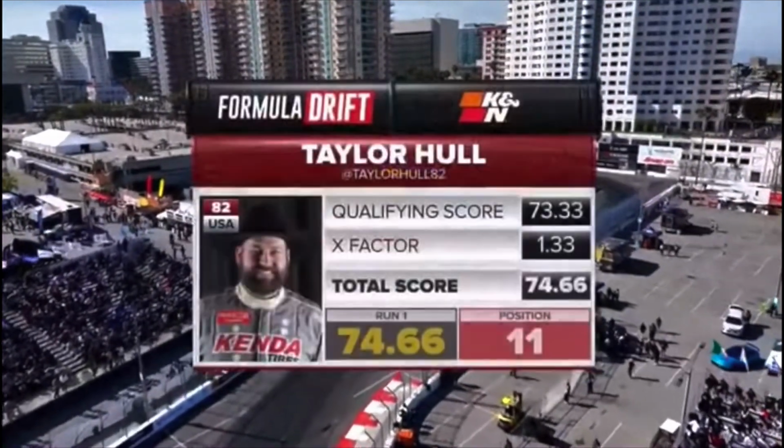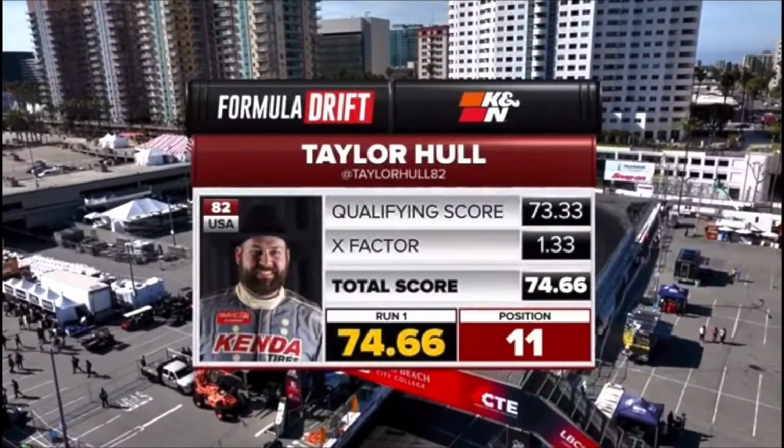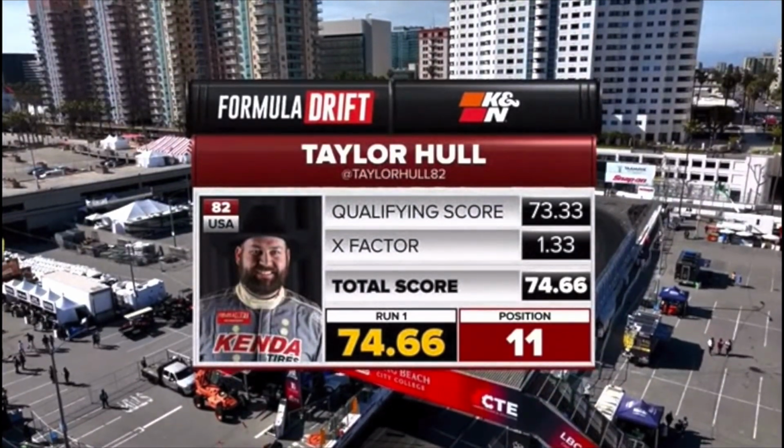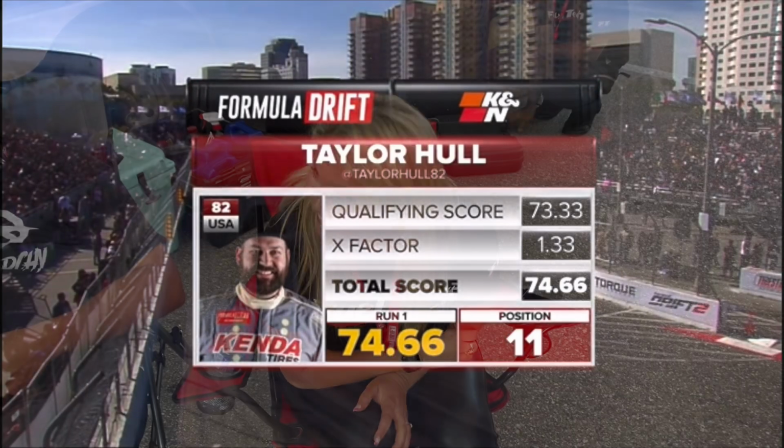Looks like almost, are we about halfway? Yeah, we are more than halfway through our first judging run. So, 74.66 for Mr. Taylor Hull. You see that?